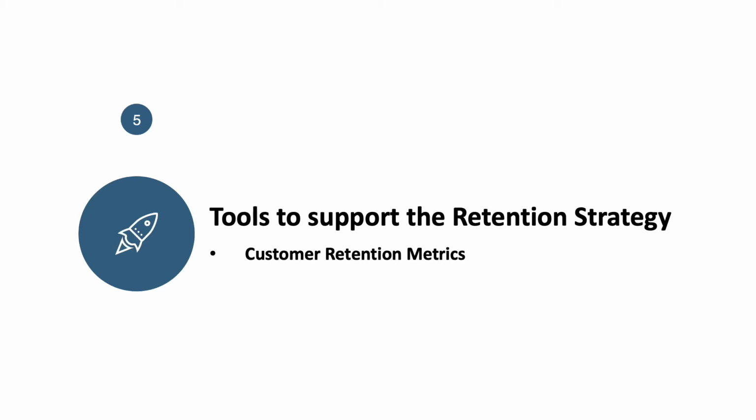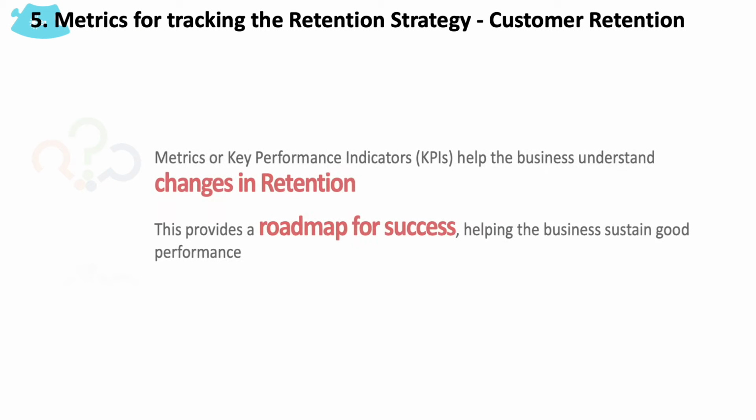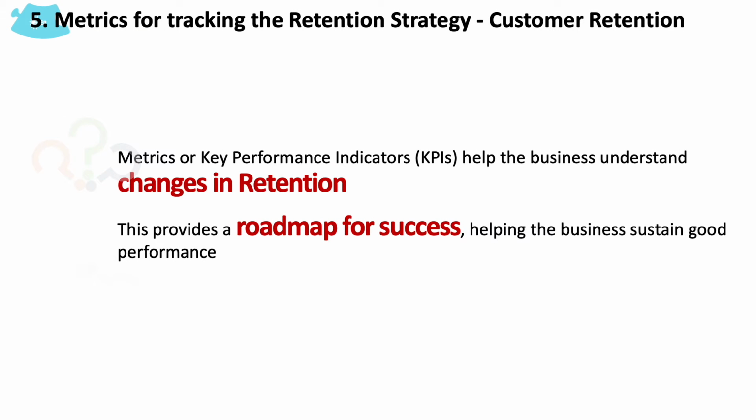The fifth tool for supporting the retention strategy is customer retention metrics. Such key performance indicators help the business understand changes in customer retention, including the impact of business cycles and performance on this. This provides a roadmap for success which helps the business project customer engagement and retention levels so as to visualize what needs to be done to drive and sustain good performance.